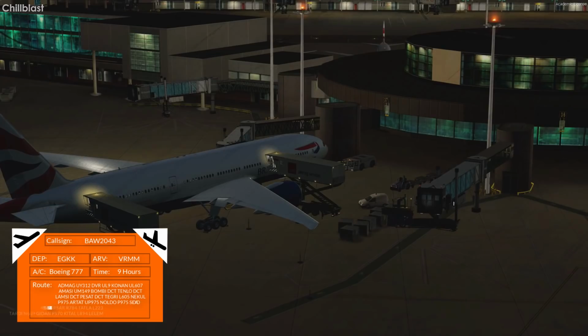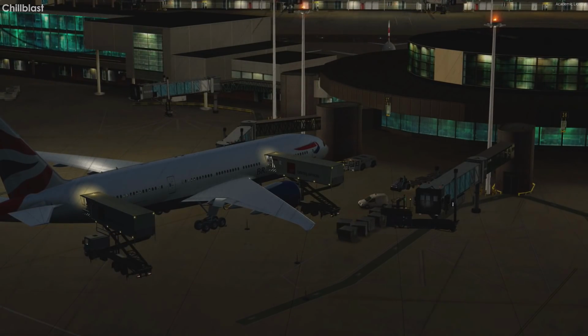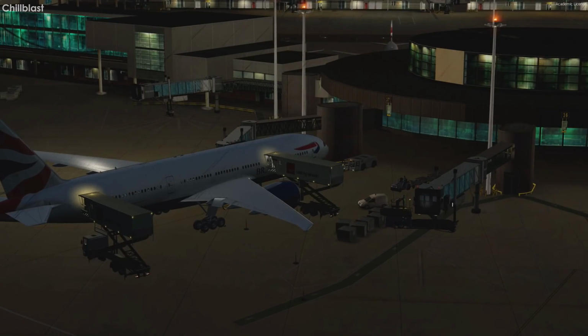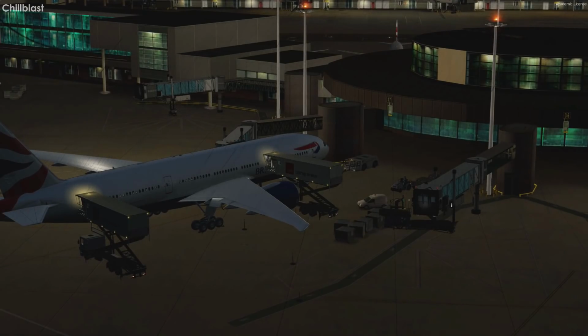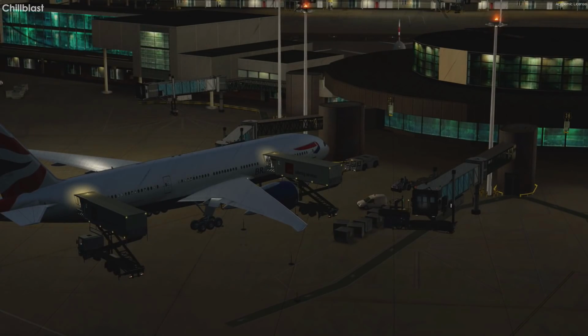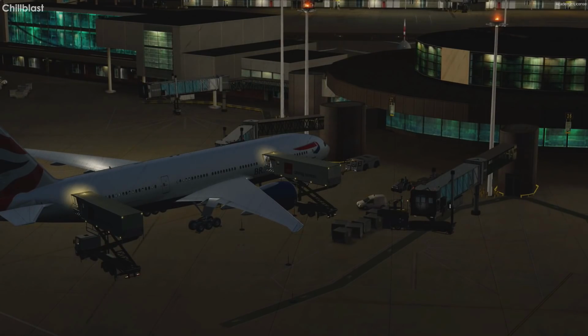This flight will take us 9 hours and 22 minutes with a release of fuel of 11 hours and 30 minutes of fuel. So we have 2 hours extra of fuel, which is actually a lot. So that is good, I guess.